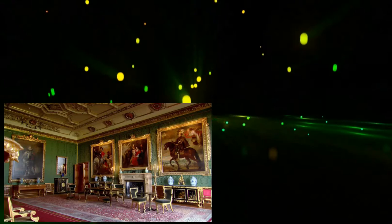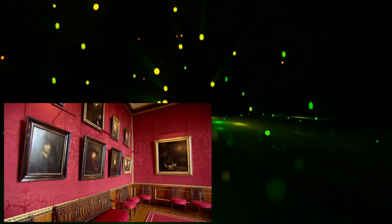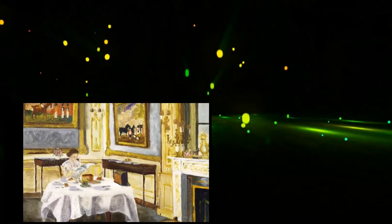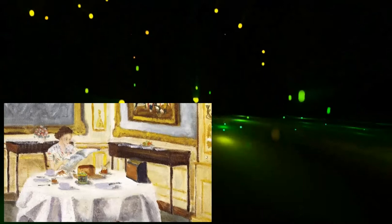Amongst this incredible collection of masterpieces by artists like Canaletto and Rembrandt, we found art actually done by members of the royal family themselves. And we were given a very special guided tour. This old painting was done by my father, the Duke of Edinburgh, when I was a child. It's of the Queen having breakfast in the private dining room here at Windsor Castle.